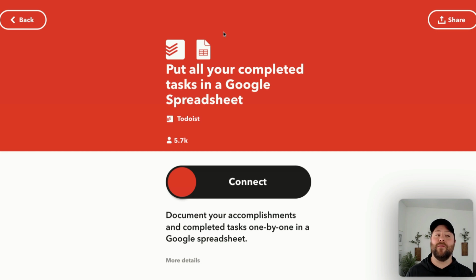A lot of people also love putting their completed tasks in a Google spreadsheet. Again, if you're trying to bill clients for certain projects or certain time worked on their different projects, you want to keep a historical database of those tasks completed.